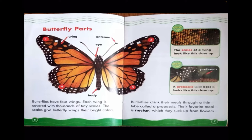Butterfly parts. Butterflies have 4 wings. Each wing is covered with thousands of tiny scales. The scales give butterfly wings their bright colors. Butterflies drink their meals through a thin tube called a proboscis. Their favorite meal is nectar, which they suck up from flowers.